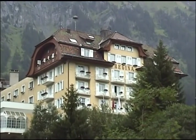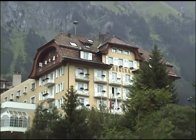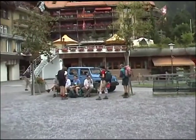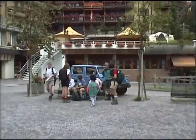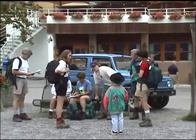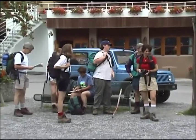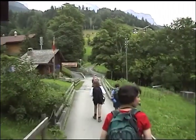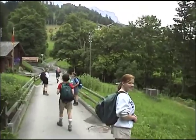We say goodbye to our very nicest hotel, where we had some laughs, and the group is ready to go. Some of the small fry coming out to say goodbye. We're on the trail with some typical Swiss houses. The group is on the move.